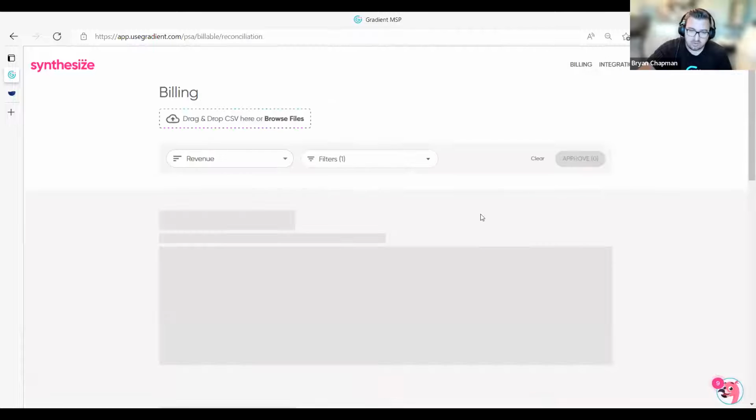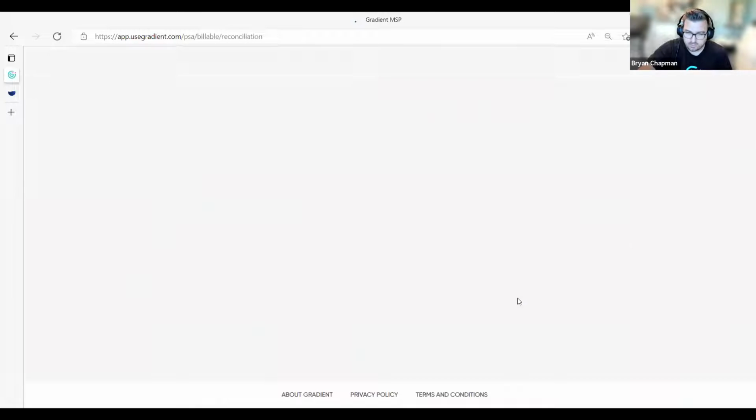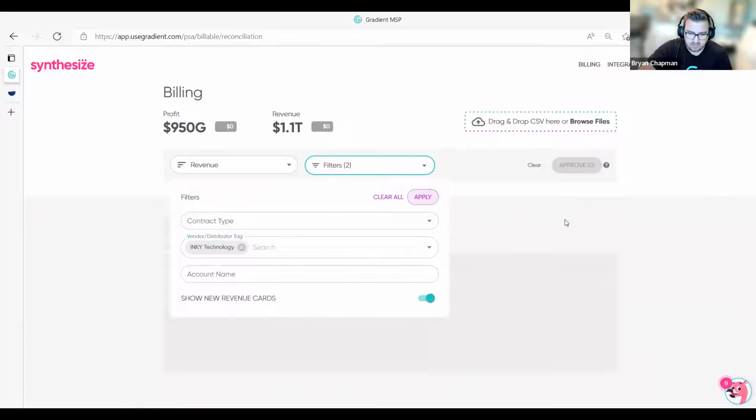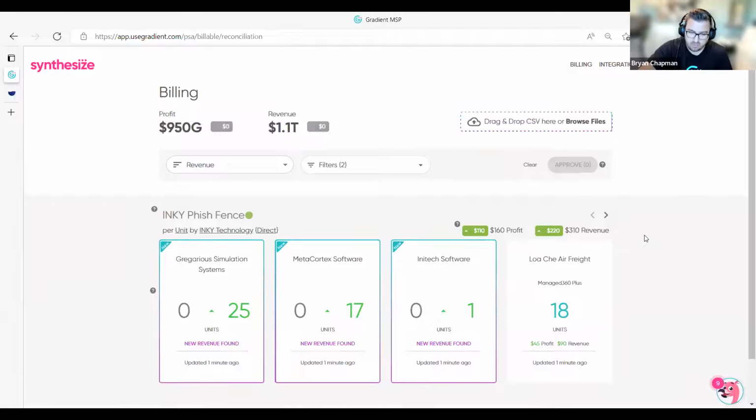But this is where we can go straight to our billing module. And I'm going to do a quick refresh here as well. And this is where we should see INKY Technologies, and we should see some usage pulled in here. So again, I'm working with a test account, and we only mapped a few customers there, but this is where you're going to be able to review and approve that usage.